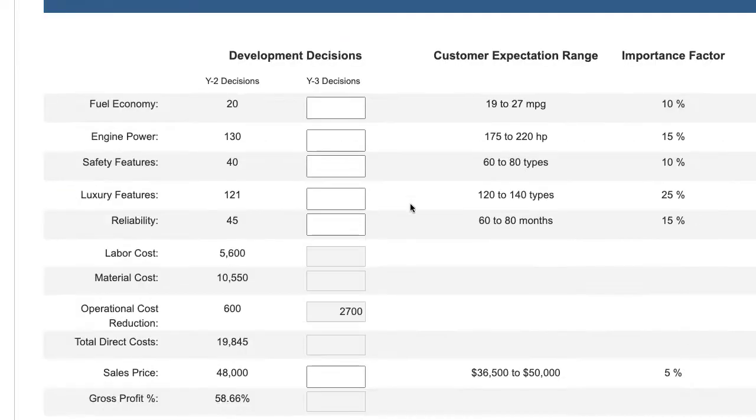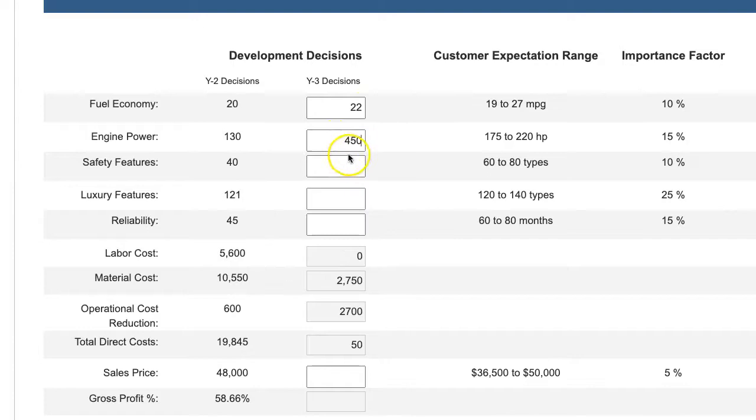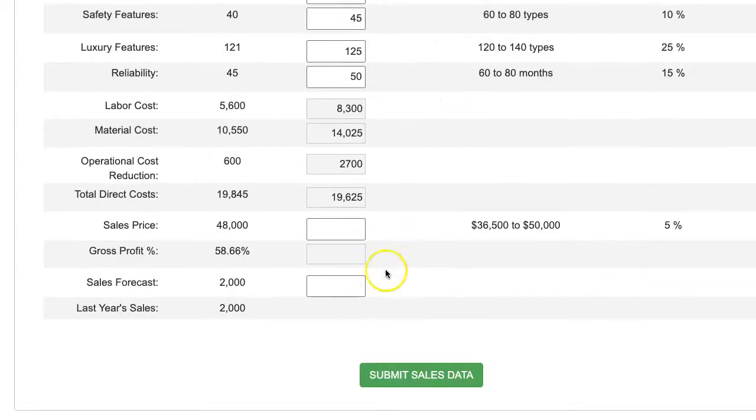Okay, so luxury. And again, I want to make a better car here. And you can see that sometimes I come under customer expectations, sometimes depending on the importance factor. So price, people really seem to care about low price when it comes to this luxury, which makes sense because who wants to drive a discount luxury car around?